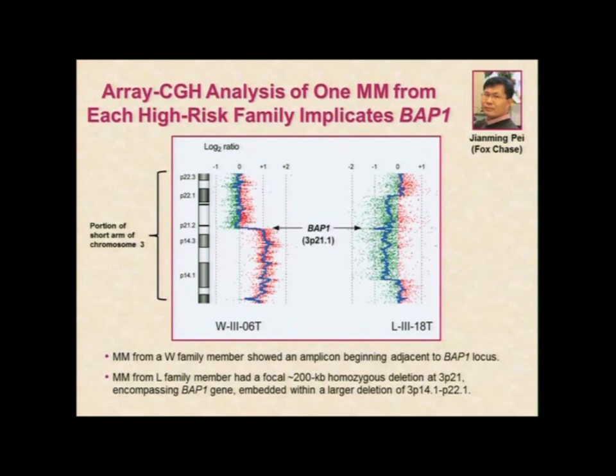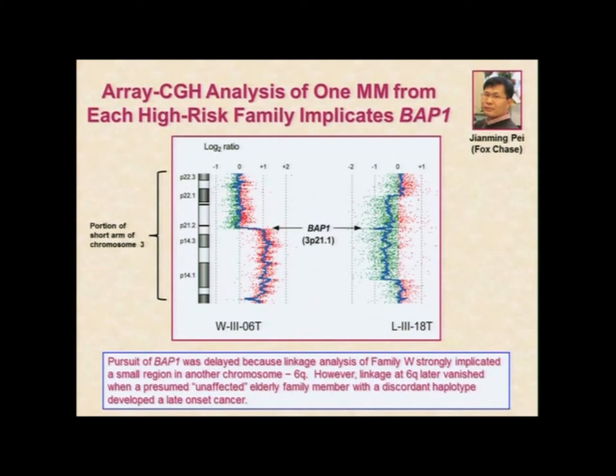We weren't entirely convinced because Nancy Cox's group was doing linkage studies, and on family W, it strongly implicated a small region in a completely different chromosome, chromosome 6. However, later linkage at that chromosome vanished when a presumed unaffected person developed cancer, I think in their 80s. So linkage investigators have to make certain assumptions, and one of the assumptions is that if a person doesn't have a cancer by that age, probably they're not affected. Once they looked at that person's genotype, it's completely different than the other members of the family. So we were really depressed about that.